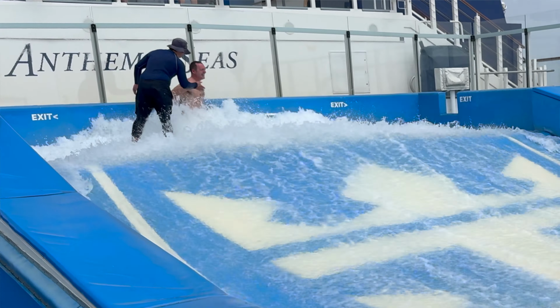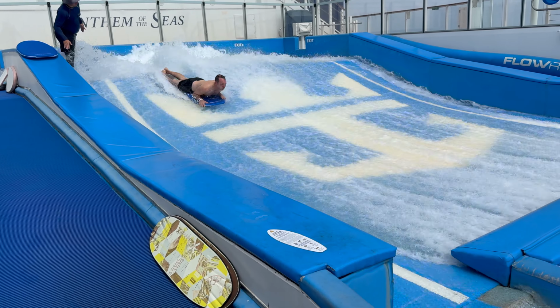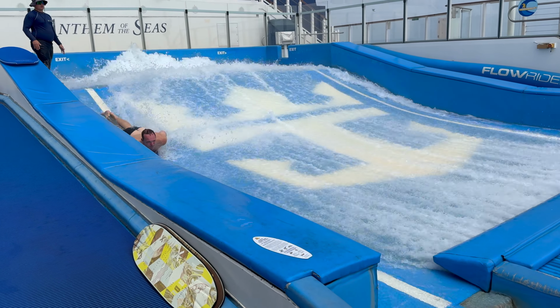No one wants to see your butt. No, my swim trunks nearly came off several times, and it was covered up, I hope, by the waves. And luckily we didn't get thrown off the ship, which is probably what would have happened if they had come undone. Yes, so I only did this once, but it is high on our list at number 2. And again, it's free to do.